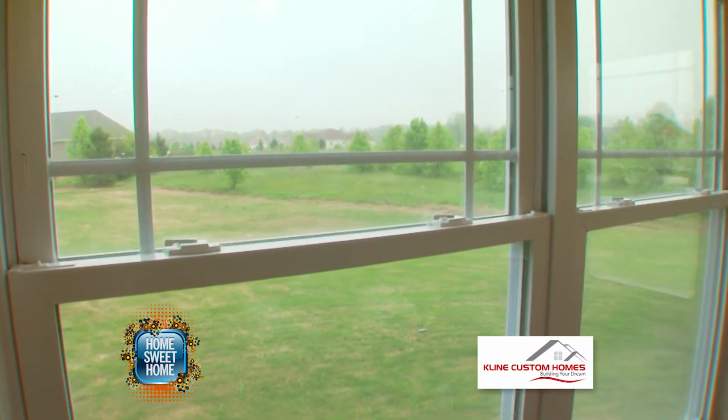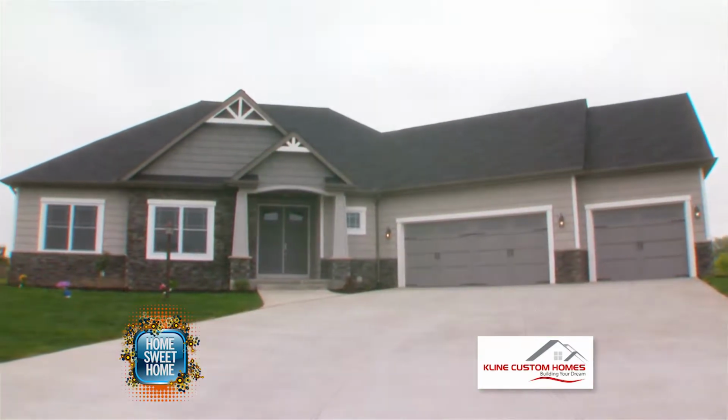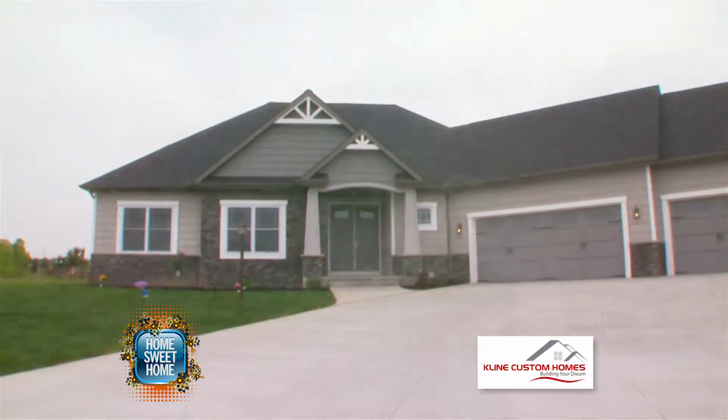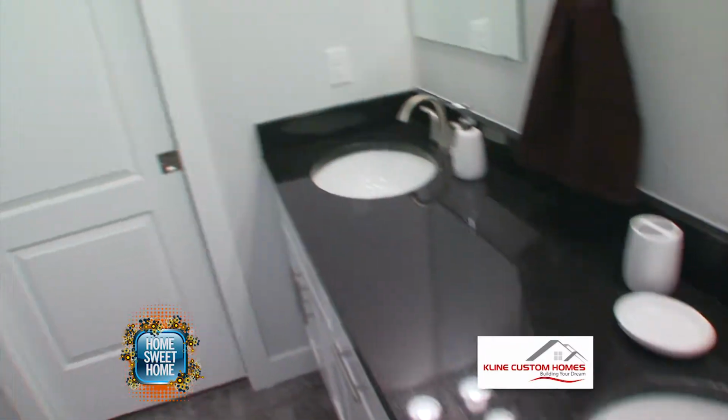Can you tell us about the lot sizes here at Stony Brook? They look like they're really good size. They are. This is conventional well and septic, and that ranges anywhere from a half acre to three-quarters of an acre, so they're really nice.